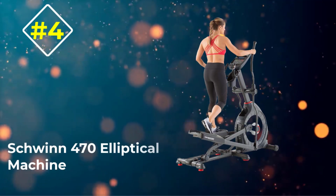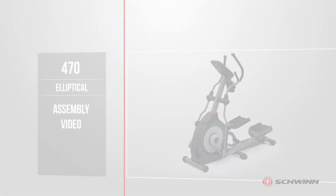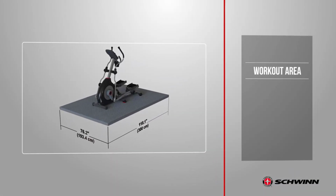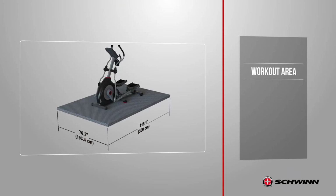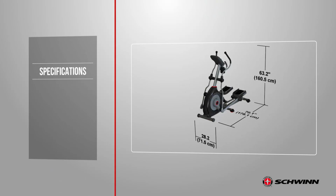Number 4. Schwinn 470 Elliptical Machine. The Schwinn 470 Elliptical Machine presents great value for money. The machine is packed full of great features to help you get the most out of your workout. With 29 preset programs and 25 levels of resistance, you can change your workout as you please. The elliptical also includes a backlit LCD screen. Through Bluetooth, you can connect your preferred fitness app on your smartphone. This can track your progress, distance, and calories.